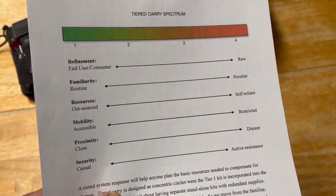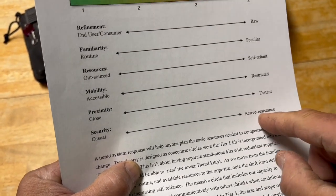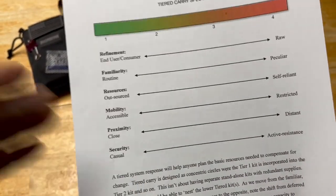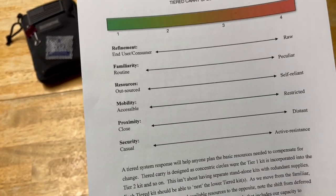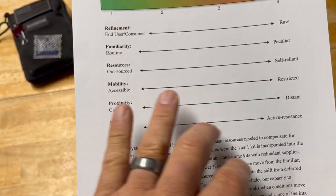I'm driving in from Montana, and it's like, I didn't know that. That's not active resistance, but that puts you definitely into Tier 3 when it comes to security. They had riots, they had looting, not just in Minneapolis, they had looting in other places around the metro area too. So this is something to keep in mind, that these changes fluctuate throughout all of these different categories.